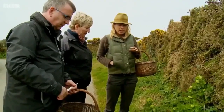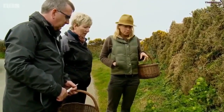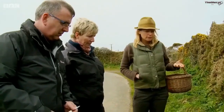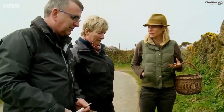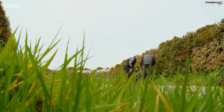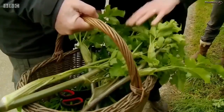A few hundred years ago, everyone in this country and throughout Europe grew this in their gardens. Oh, wow. It started to go out of fashion when celery was introduced in the 17th century. And this is a much more pungent, aromatic kind of celery. It's full of flavour. Whilst it's best to vary your locations to leave something for the wildlife and so the plants can rejuvenate, sometimes a small reap can be of benefit.